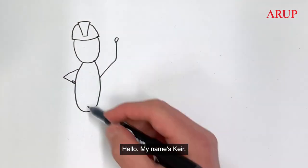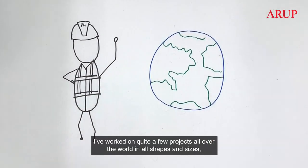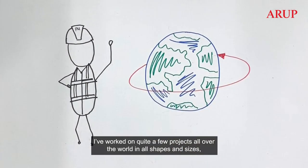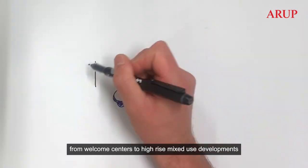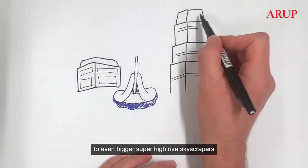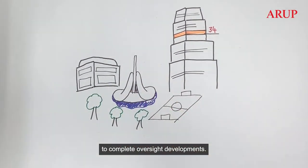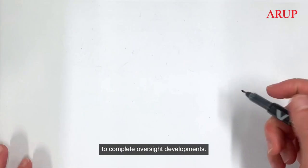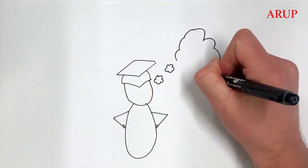Hello, my name's Keir. I've been a public health engineer for about 3 years now. I've worked on quite a few projects all over the world in all shapes and sizes, from welcome centres to high-rise mixed-use developments, to even bigger super high-rise skyscrapers, from a tiny fit-out of an office floor plate to complete oversight developments.